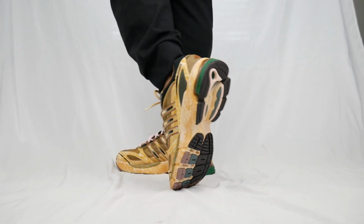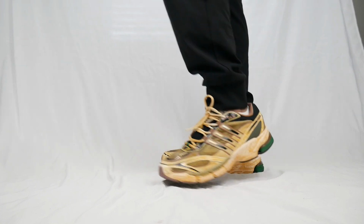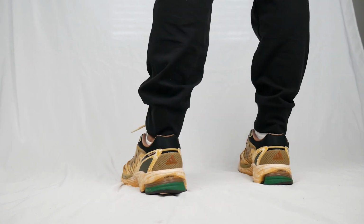But it's just a great shoe that is not getting enough light, enough attention, because it's just sitting on the website. They're full size runs.